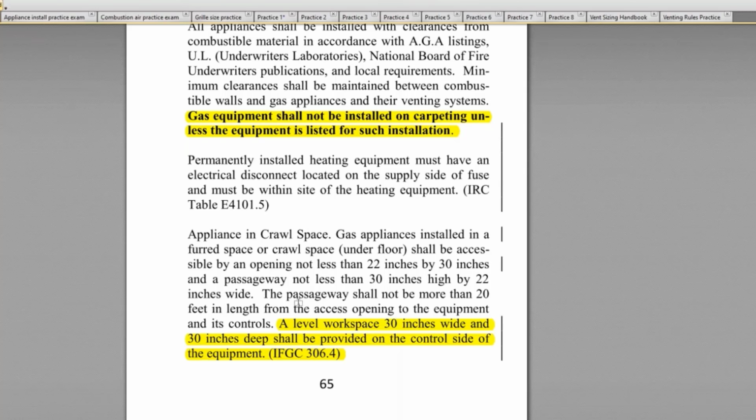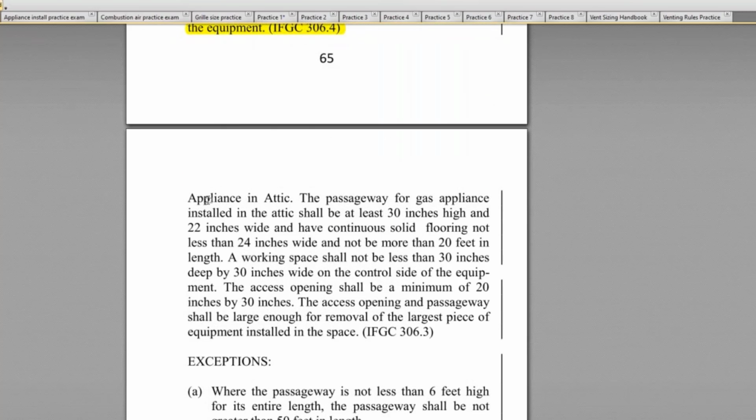Okay, so that's now the inches. Right there. The passageway for the gas appliance installed in an attic shall be at least, and this is something I'd want to highlight, at least 30 inches high and 22 inches wide, and have a continuous solid flooring not less than 24 inches wide and not more than 20 feet in length. So that means from your opening to your equipment, you can't go more than 20 feet.